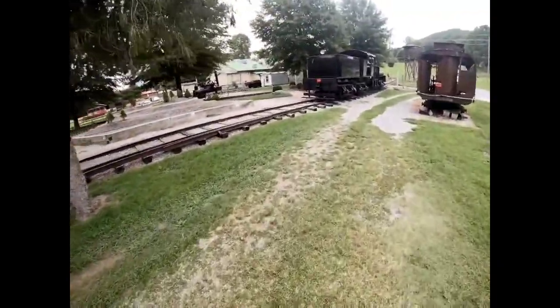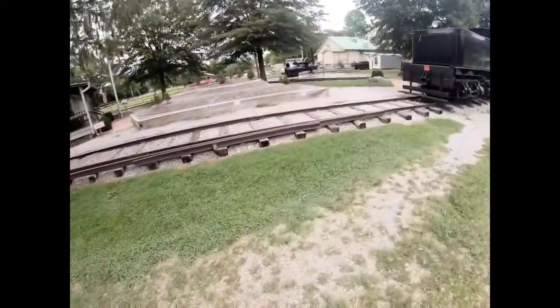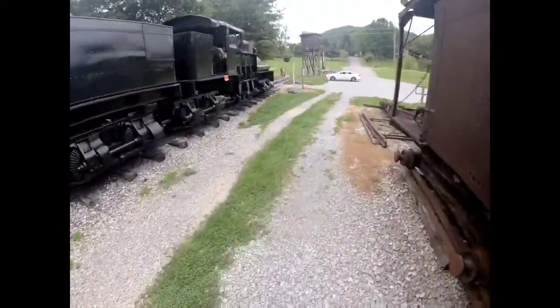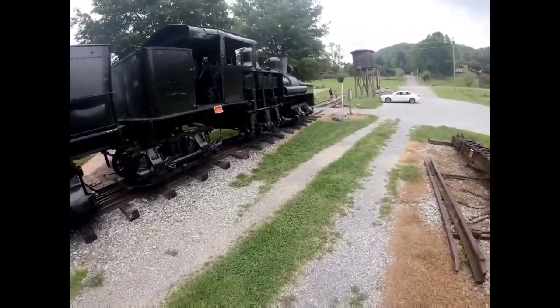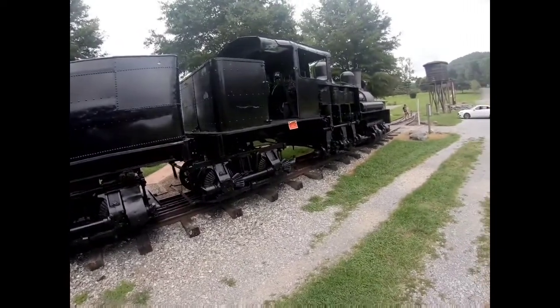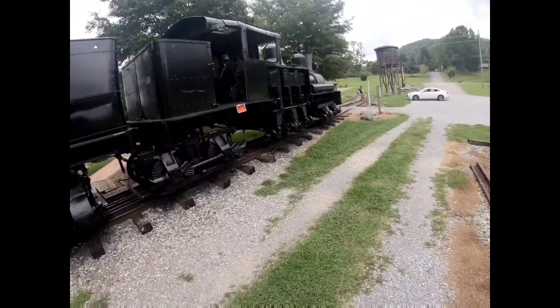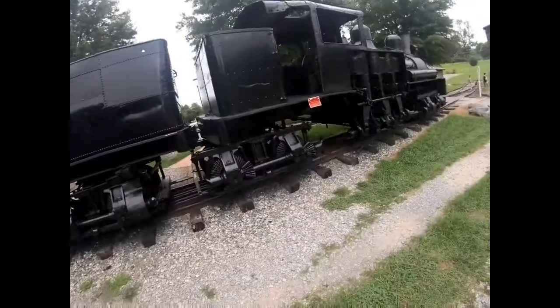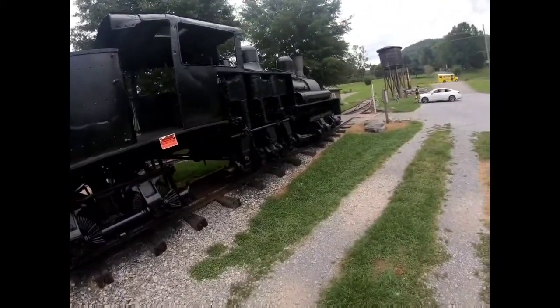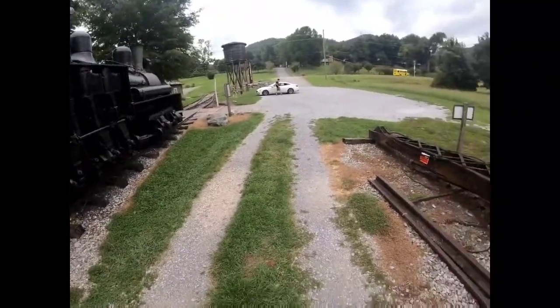Lots of old railroad stuff, steam engines. There's a model railroad right there that's not running right now. This was actually one of the original engines that pulled logs and stuff through the tracks of Townsend and the Smoky Mountains. Pretty interesting. You can Google the history of it, the Townsend Railroad Museum.